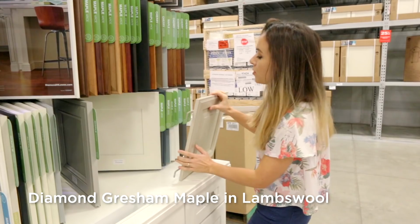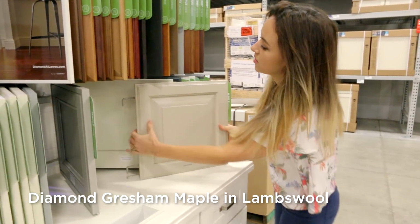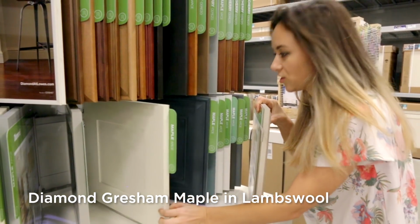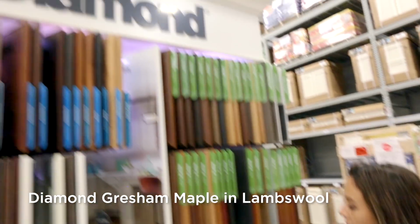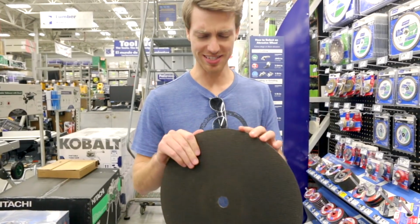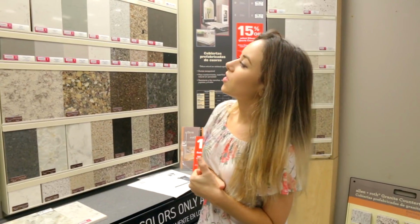For our kitchen in our new house, we are doing this color, lamb's wool, with this shaker style called Gresham, in the Diamond Cabinet brand. Is it a saw? A very dull saw? This next house, we want to do more of a marble look. So we heard that Silestone has a new marble looking quartz countertop. So that's what we're probably going to go with.